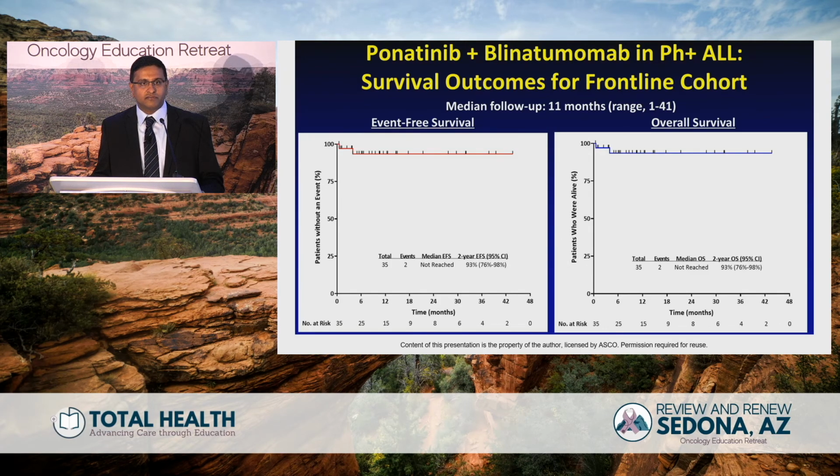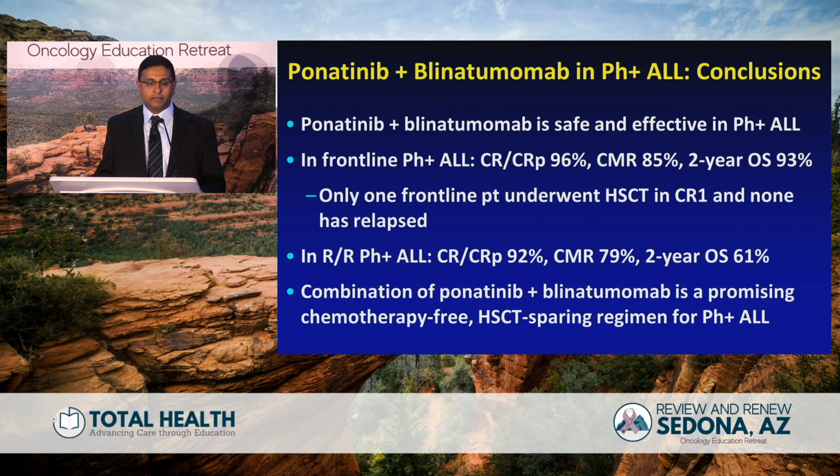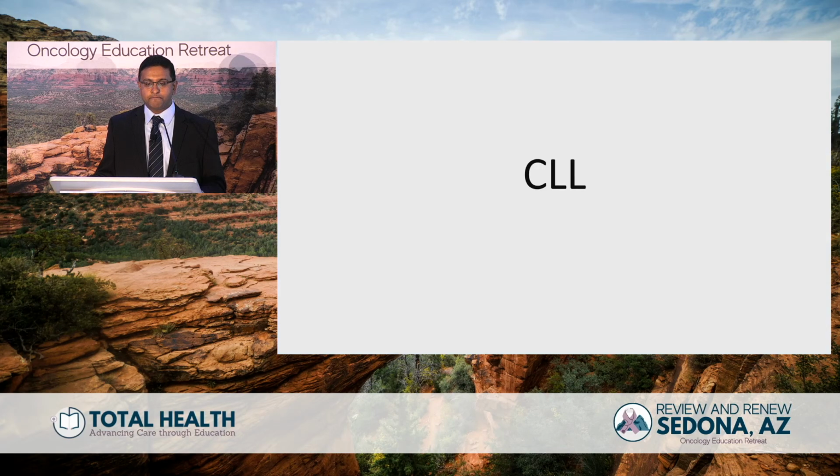Event-free survival, overall survival, straight line in people with newly diagnosed Philadelphia positive ALL. And you can see in the relapsed refractory setting, not bad median survival, 15 months in relapsed refractory Philadelphia positive ALL. So very encouraging data, and certainly longer follow-up is needed and broader applicability. We only use this in our older and unfit patients because we still use chemotherapy in the young people who can tolerate chemotherapy. What about CLL, chronic lymphocytic leukemia?